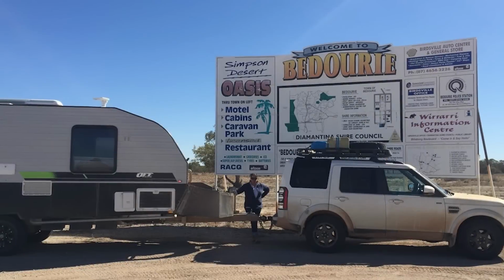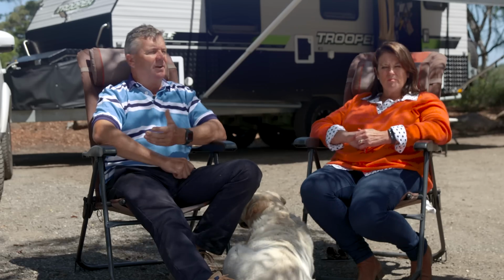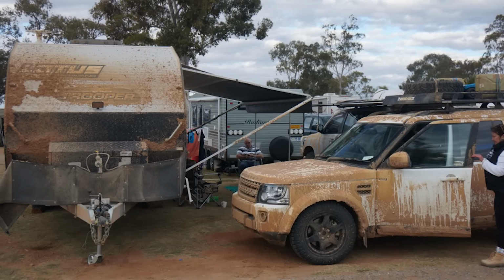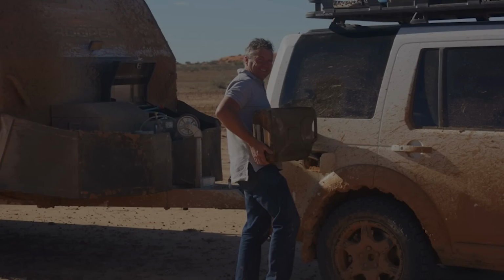We never planned on using it anywhere near as much as we have. Like, we've had 2.5 years and I reckon we've done over 50,000 kilometres in it. Such a pleasure to tow and actually to camp in. If you see where I have to back it half the time, I reckon I've been to places that campers wouldn't go.